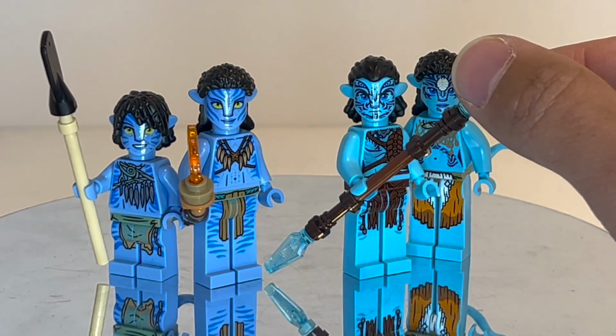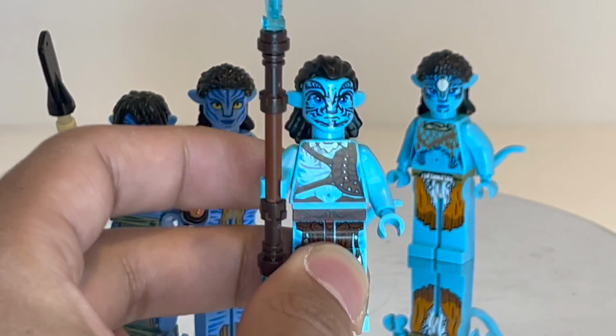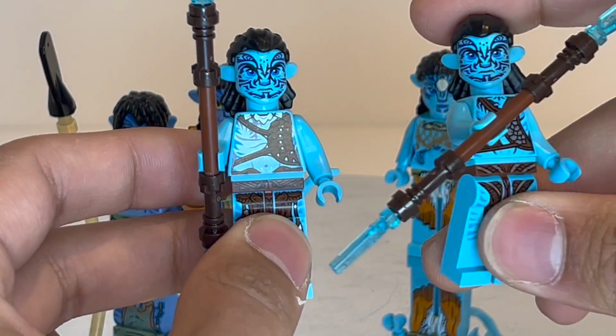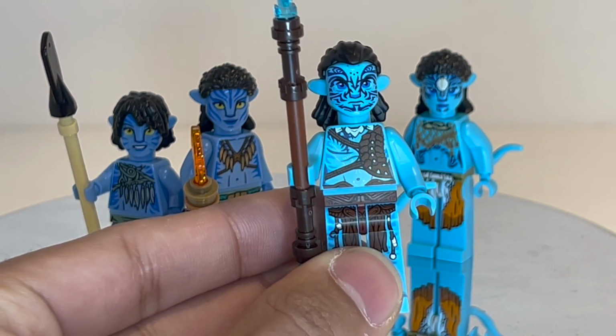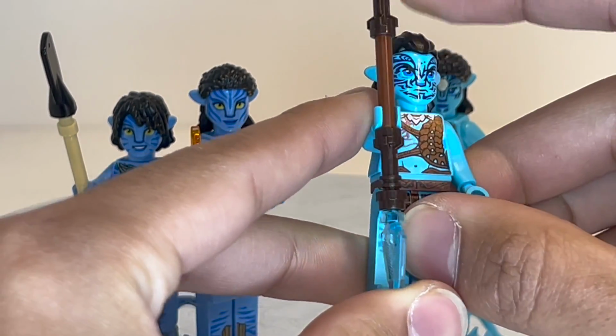Now, Tonowari does appear in one other set, but here he actually is wearing a casual outfit. The differences are very, very minute, but they are there. It is slightly different just in terms of the chest printing, where you can see here he has some metallic armor in the other set kind of going into battle, whereas in this set he just has a casual outfit, which I do appreciate how they continue to give us unique minifigures in each set.